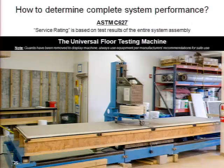So here you can see how the testing is done. What we're looking for here is that service rating. Remember I showed you in the book just a minute ago that goes from residential up to heavy commercial. That service rating is what's driving all this testing. We want to make sure that if it's going in a residential installation, you're probably okay with most mortars, most grouts, but as you get up higher and higher on that scale, you're going to need to pay more attention to your technique, the materials you're using, the tile itself.